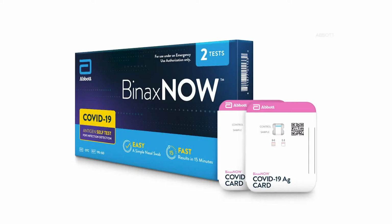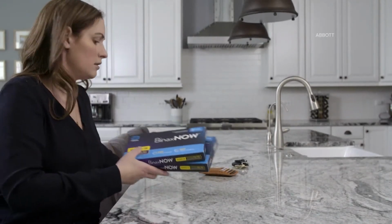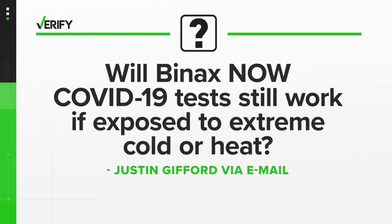He noticed the requirements on the box, that the tests stay between 35.6 and 86 degrees Fahrenheit. So Justin asked us to find out if these COVID tests will still work. Tonight, we're verifying. Will Binax Now COVID-19 tests still work if they're exposed to extreme cold or extreme heat?